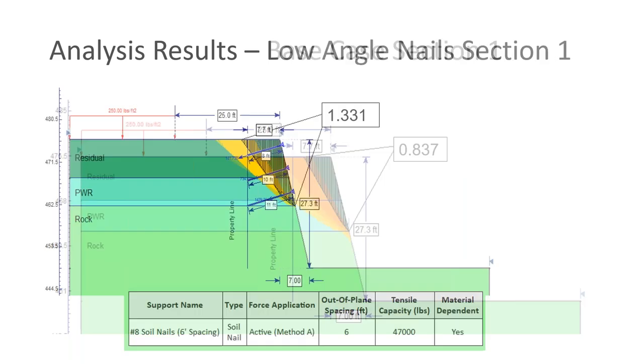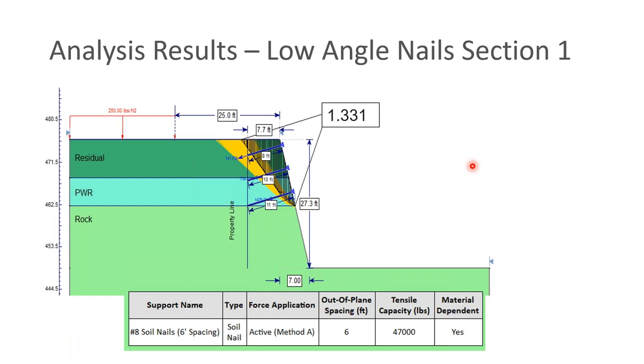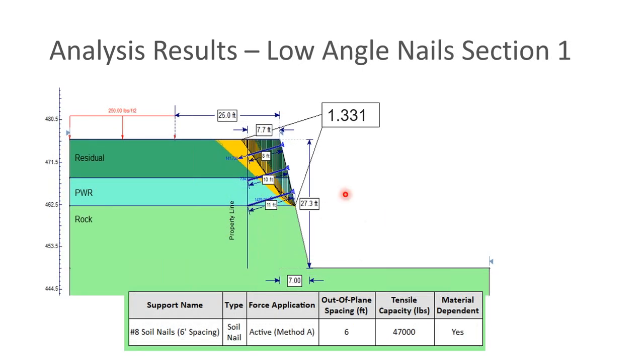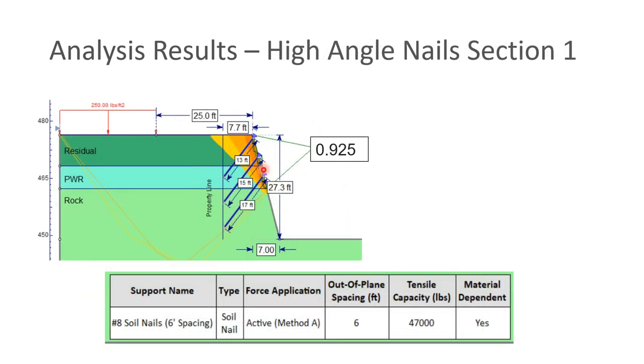So that's section one, and now going into the second case using 15 degree nails, nails that are inclined at 15 degrees. We got a factor of safety of 1.3. And using the high angle nails, we actually got a lower factor of safety. With the higher angle nails, they are allowed to develop a higher bond strength, because they are longer, they have more embedment length, so they develop a higher capacity for pullout resistance. But despite that, we're still getting a lower factor of safety, and that is because of the way the nails are inclined, and we'll get more into that later.